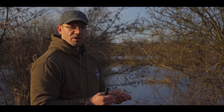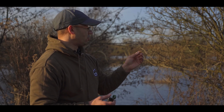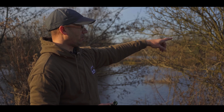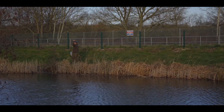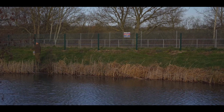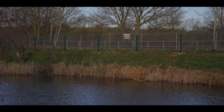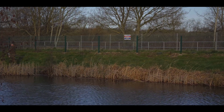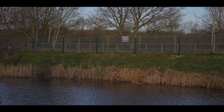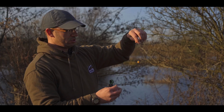Well, as you've seen earlier, me and Rich have just drawn for swims. I actually drew this down the bottom end here, where the sun's hitting these rushes first. I just walked around and dropped a couple of little boilies in, not gone mad, so if any carp come along, they gently go along and pick them up. As I was walking around, just crumbing up a couple of little boilies, I actually spoke to a couple of carp in the rushes.